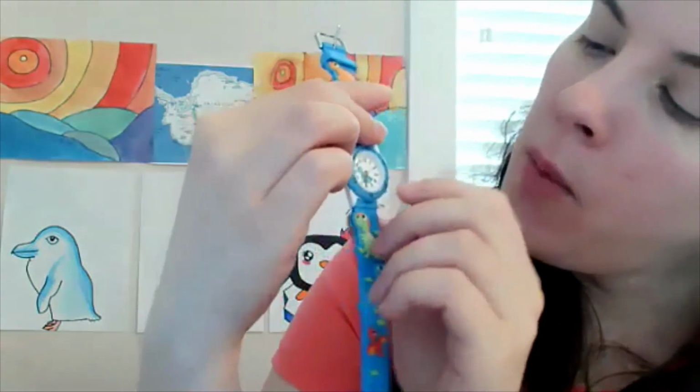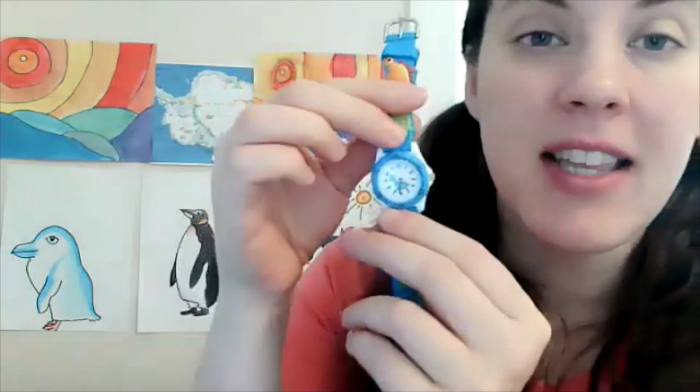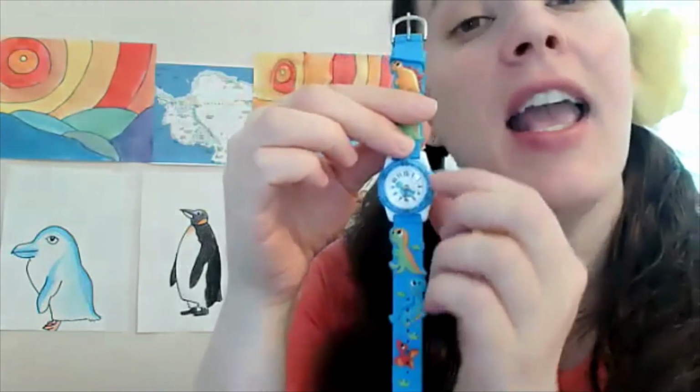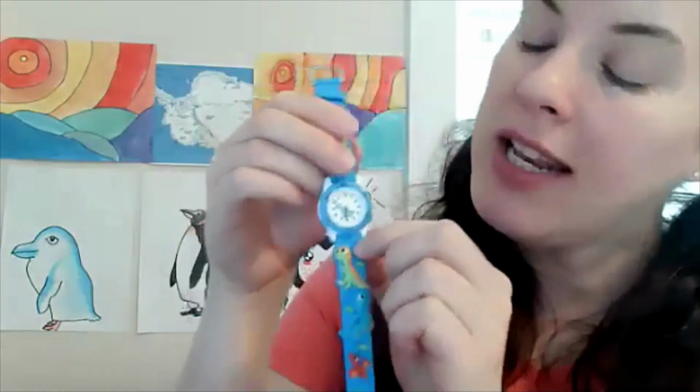Yes. So when the little hand is in between two numbers, you say the lower number first. So I would say that it is 6. And the long hand is pointing straight down. And the long hand pointing straight down means 30. So it is 6:30. Let me try one more. I'm gonna trick you guys, I think, this time.